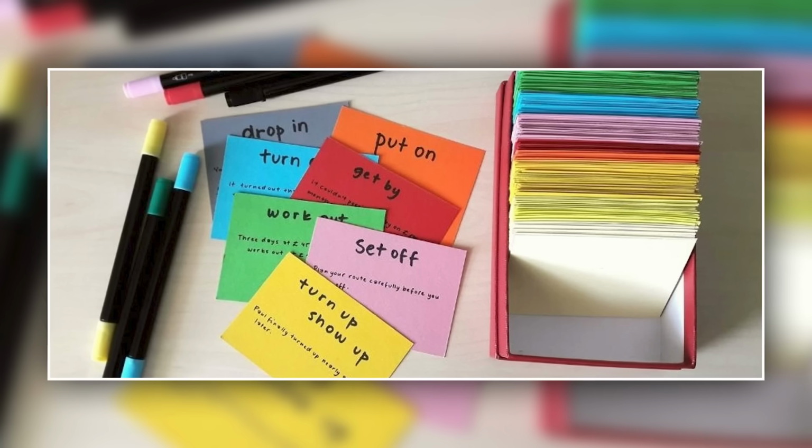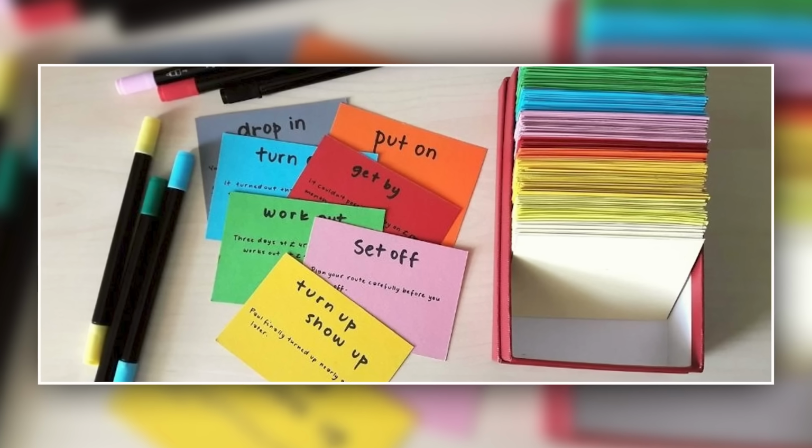It's important to focus on weak areas and use the vocabulary list provided by the tutor. You can also turn each mistake you make and every new word you learn into flashcards. This will help reinforce your learning and make it easier to recall words later.